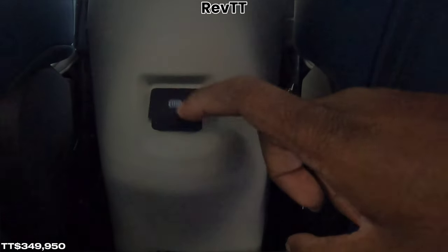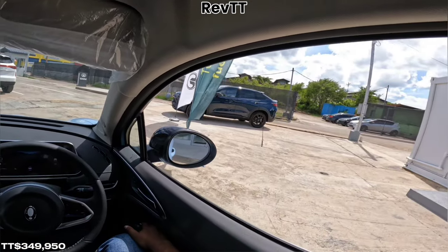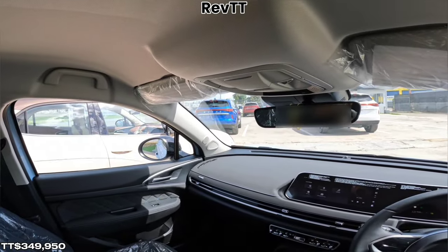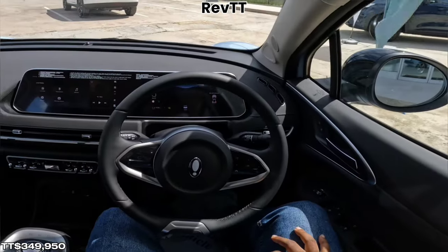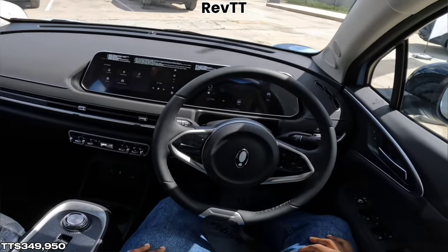Stepping into the front of the vehicle now, it has one of my favorite but most basic features, one touch up down. I don't understand why all automakers don't implement this feature. You touch it, you let go. That's it. And all four windows are one touch up down. Not just the front, not just the driver, all four. Love this. But let's take a closer look at the interior to the front. Let's see what the front has to offer. And I can tell you, it's actually well built.